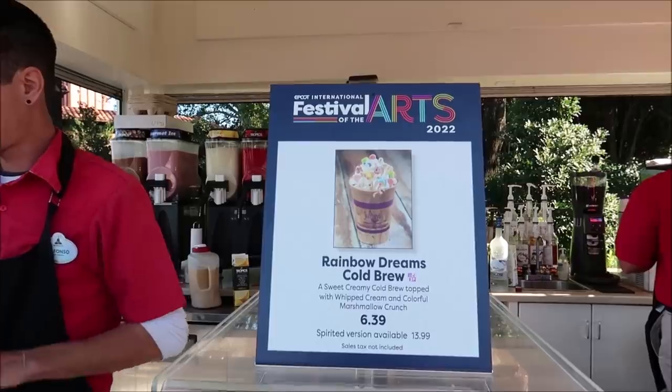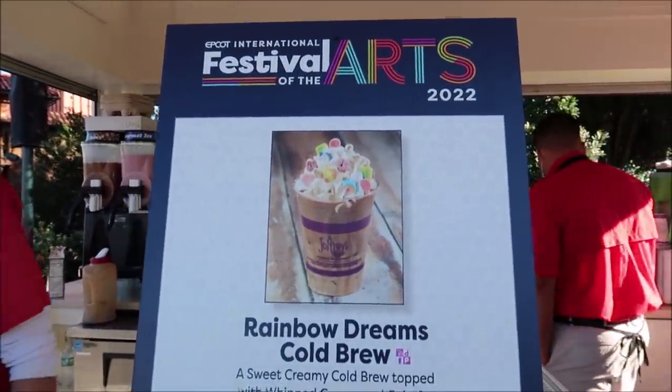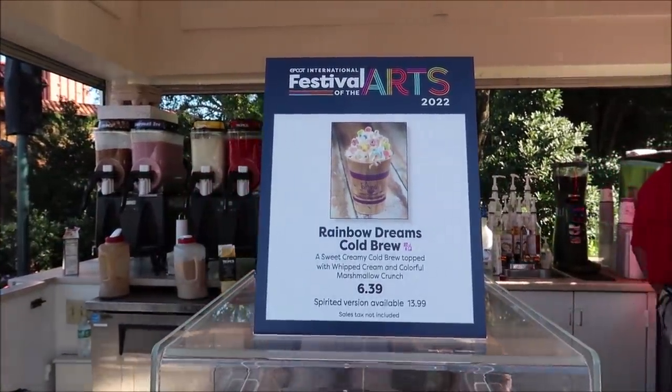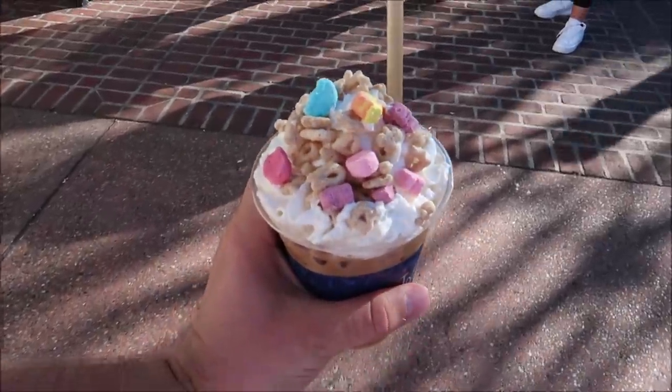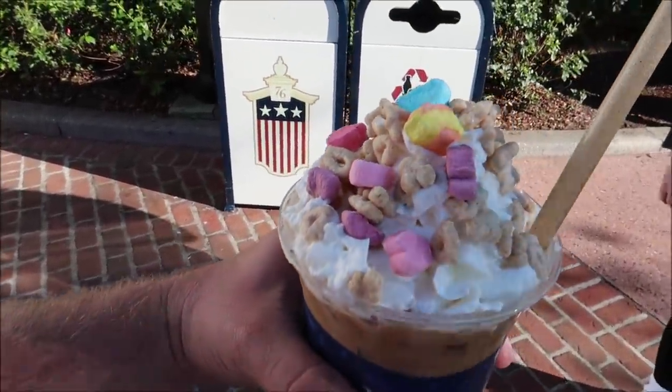Here it is right here, the Rainbow Dreams cold brew, and it looks like Lucky Charms on top, and I'm so excited. This looks so, so good. And here it is. Look at this bad boy. This is so fun looking. Here we go, it's time to try it. And I wanna eventually try all the cereal coffees here at Epcot. Now that's gonna be something I'm probably gonna have to spread out. Luckily, this festival is going on for some time, so we're gonna have the opportunity to try them. But here we go, the Rainbow Dreams.